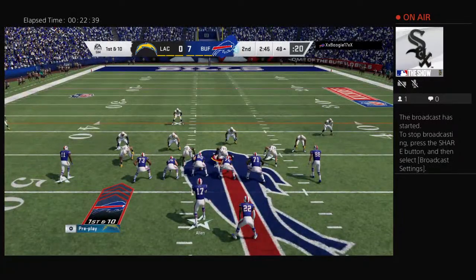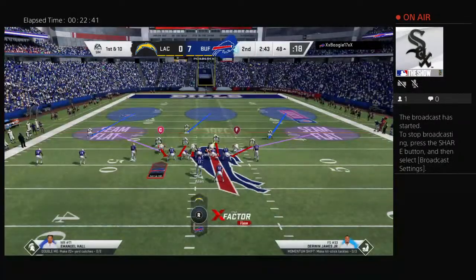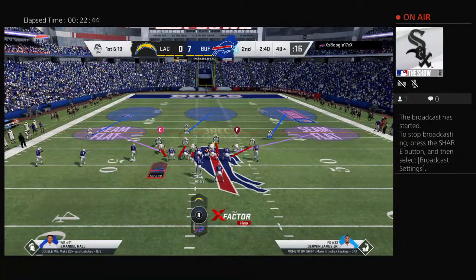It's 1st and 10. Middle. Rush in, rush in, rush in. Hey, Charlie.